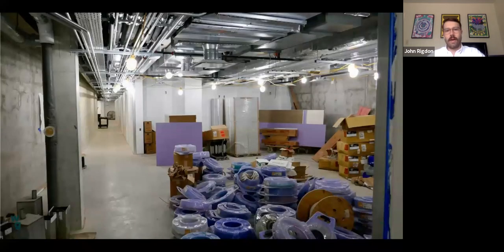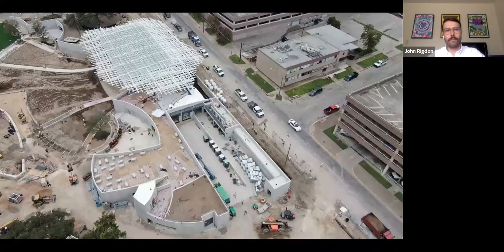So this is near the loading dock area. A lot of our electrical and IT infrastructure loading in. And then as you zoom out overhead, all of that is underneath here. And this is that plaza space that views out into the park. And you enter off Trinity Street.